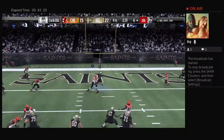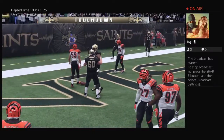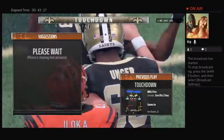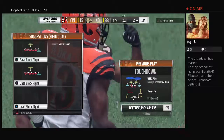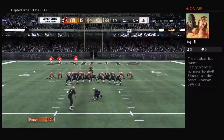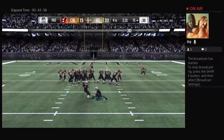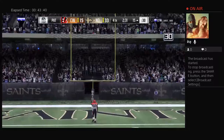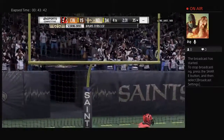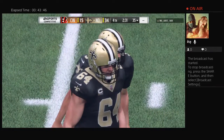On 2nd down, here's Breeze. And he's got him. It's caught in the end zone. Touchdown, New Orleans. Ted Ginn from 6 yards away. And the Saints add on to their lead. Lutz will look to add the extra point. And that one makes this a 19-point game.